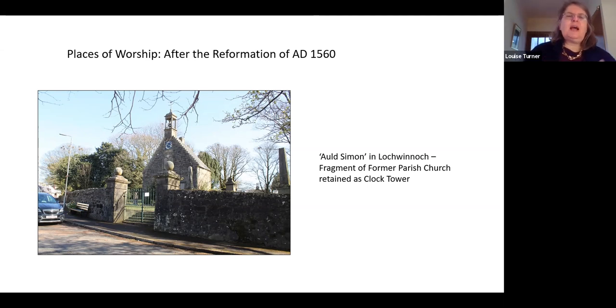And as new churches were developed, completely new forms were met with, which actually sort of used the layout of the focus on the pulpit and the communion table. So you get round churches like the church in Bowmore, and octagonal churches like the Free Church in Lochwinnoch.